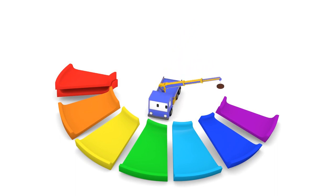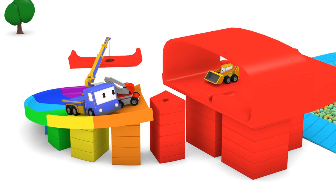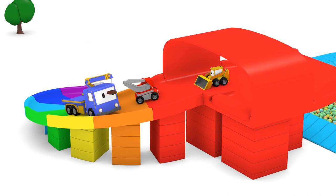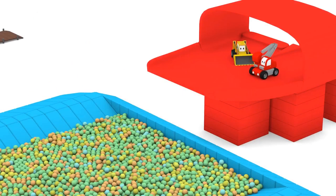We've already used violet, indigo, blue, green, yellow, and orange. How about red? That's the one! That's it! The ramp is ready to go!